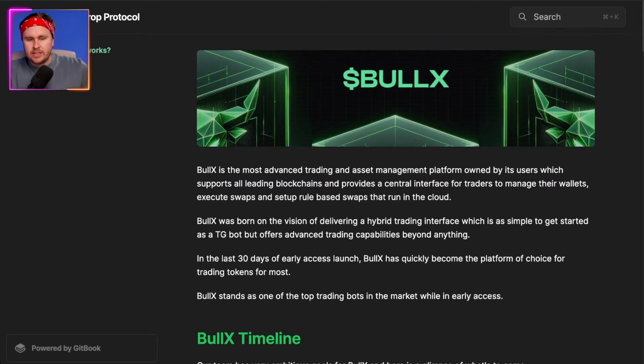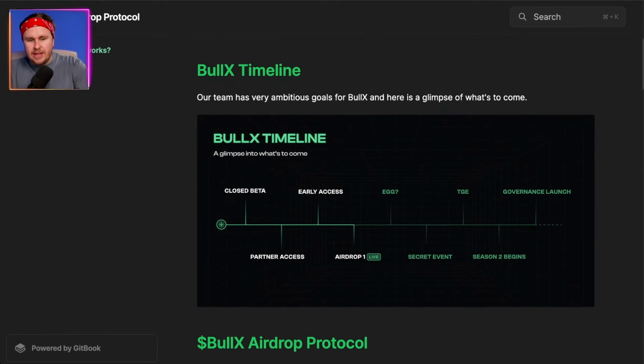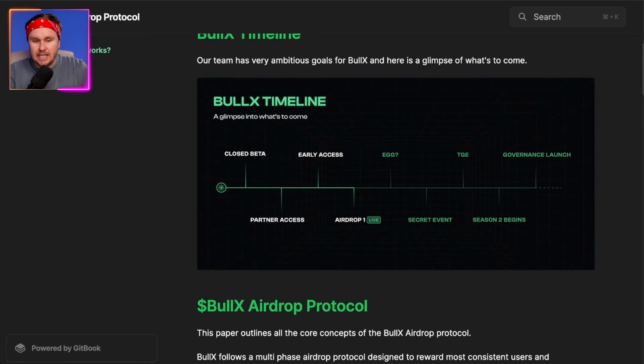So where are we in this cycle? What are the airdrops going to look like, and all of that good stuff? So they had the closed beta, partner access, early access, and they've currently done airdrop 1. Now Airdrop 1 is not actually an airdrop right now. It's the points that have been converted to the token in a one-to-one manner. So not all of the points converted, but what you've got now is what you are going to get with the token. And you can see here, we've got what they've called Egg, Secret Event, TGE, Season 2 begins, and then the governance launch.